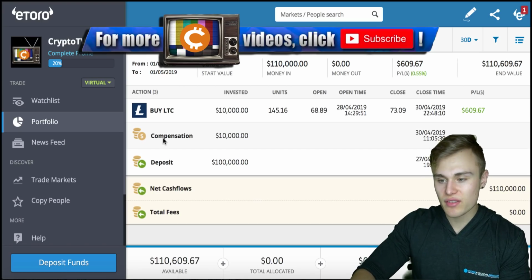Now, please ignore this compensation. I've been talking to eToro about getting another one of my accounts balanced out again, starting at 100,000, and they did it wrong, and they sent it to this account by accident, but that still doesn't change the fact that we still got the transaction down.